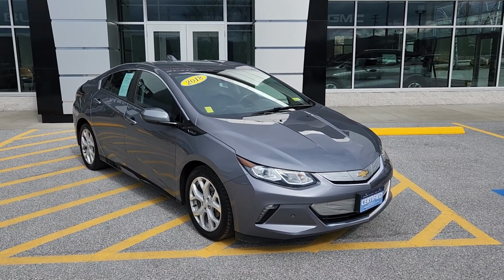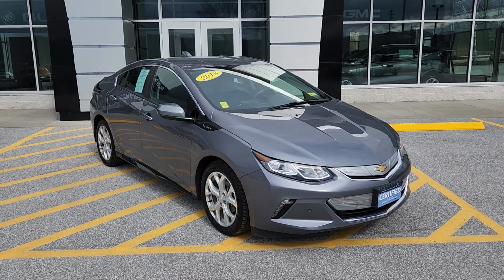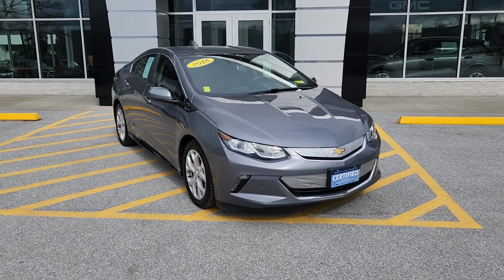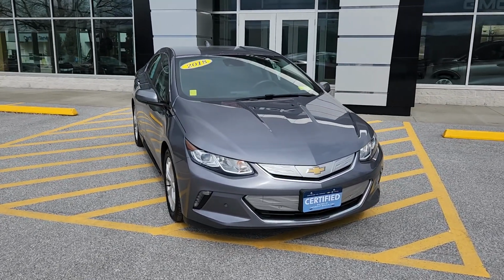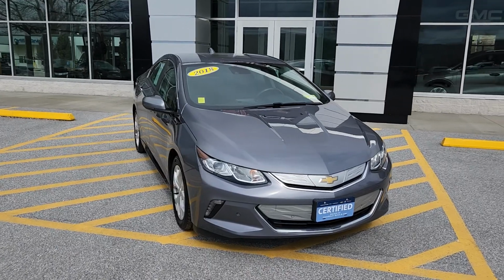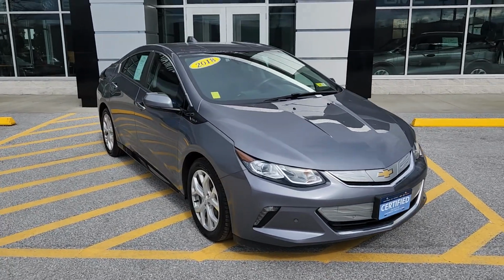It's the next best thing to buying something new, and especially for something like the Chevy Volt, particularly this one, which, as I mentioned, and it bears repeating, just really, really nicely equipped. It's got all the toys.